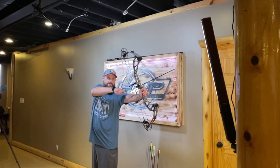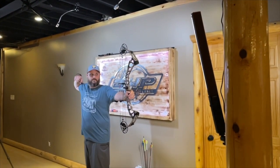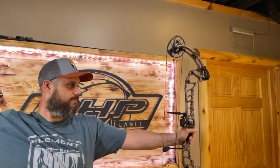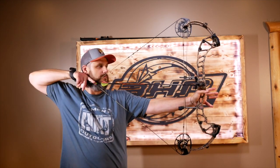Yeah, no. So for consumers that are listening to this, I would just recommend shooting the bow, because it is definitely a showstopper in my mind. When you can get that much power and speed on a bow that's that smooth, it's going to sell itself. It doesn't happen very often that it's that smooth and that fast. Correct.